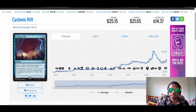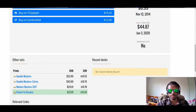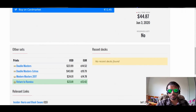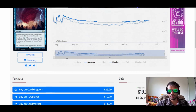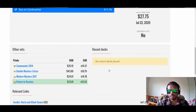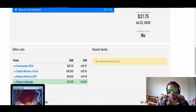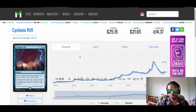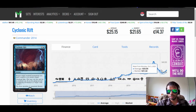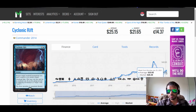So the first card is Cyclonic Rift, and Cyclonic Rift has already been reprinted in Double Masters, so the price has actually come down a lot. Now, Double Masters itself is actually quite stable. It's been sitting around about the $20 mark. You can get it for $19.70 on TCG. Obviously, if I go back to the Commander 2014 version, that was a point just before the reprinting where it was sitting at almost $40, and then it's dropped down and it's starting to move slowly back up.